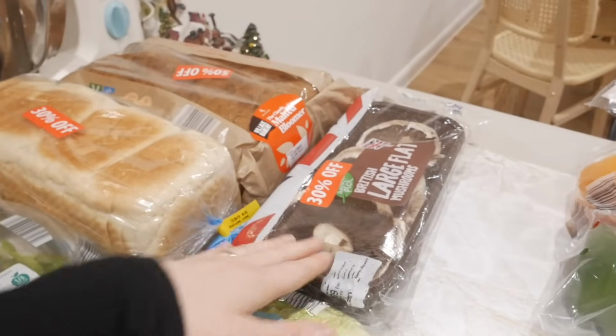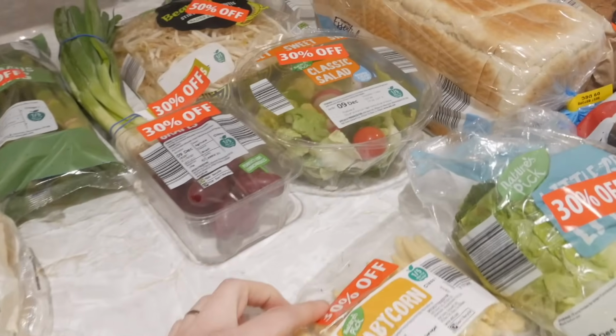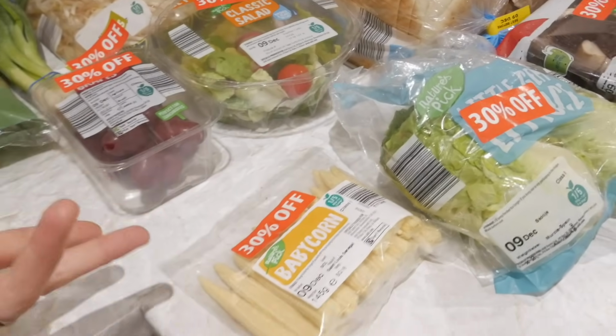Some portobello type mushrooms, some baby gem lettuce, some more baby corn. My kids love baby corn. The baby corn isn't cheap, so if it's on sale, yay.